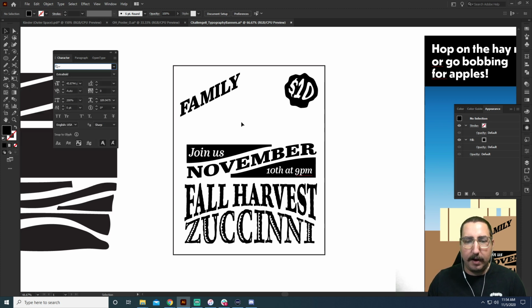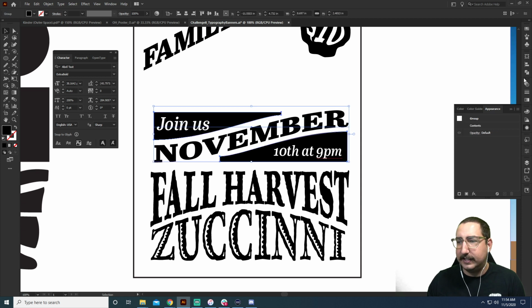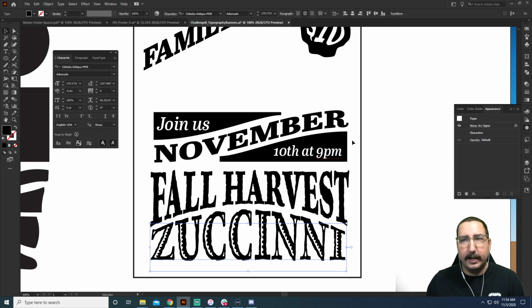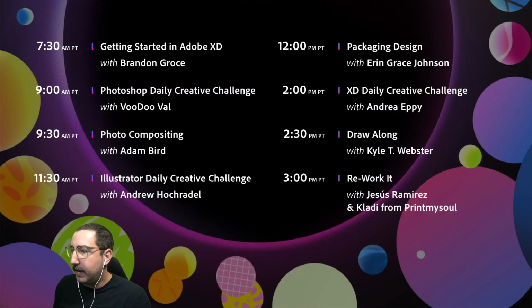From there, we typed a bunch of stuff out and applied a smattering of different kinds of effects to them. If you see over here, we have an arc upper and an arc lower, and we weren't afraid to squish that type so that it fit perfectly using our different arcs. So play around with that and post on Discord.